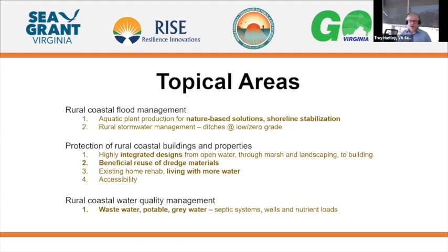And then the 4th topical area has been access, issues of how do you get to those properties? What are the road access? What are water access? Just how do you get to properties where there are times when, in a lot of these coastal rural spaces, flooding on the road is preventing you from getting access to a property that otherwise might be viable.